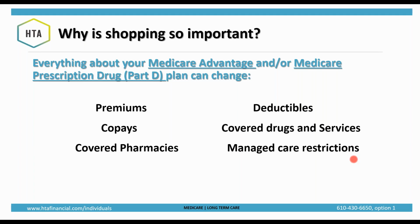So Medicare Advantage plans and prescription drug plans are a calendar year contract, and everything about that contract can change on January 1. So it's important, if you're in one of these type plans, even if you're happy, you might want to just at least confirm that nothing major is going to change with it on January 1 before you determine that you are going to keep your plan for next year.